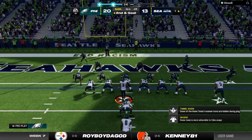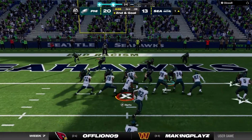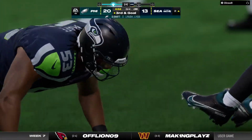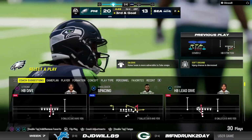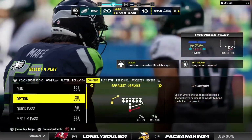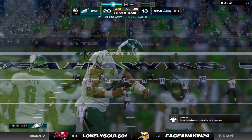Second and goal from the 1. Swift is not going to get in here as they push him back to the 2-yard line. That backs him up 1 yard and brings up third down. And now 3rd and goal coming up. The loss on 2nd down just means this crowd's going to get even louder.